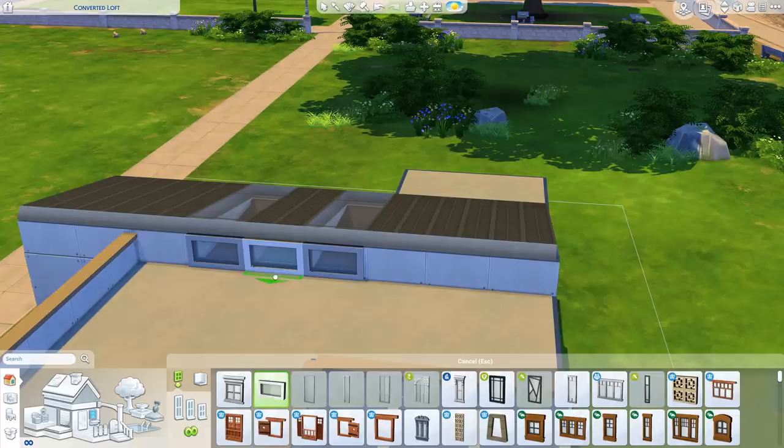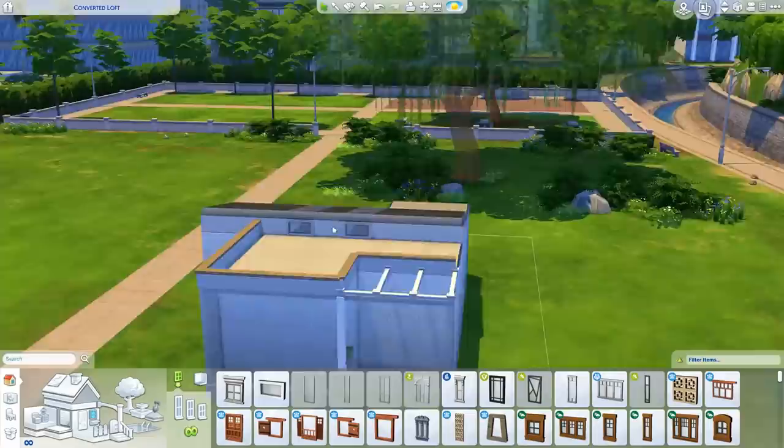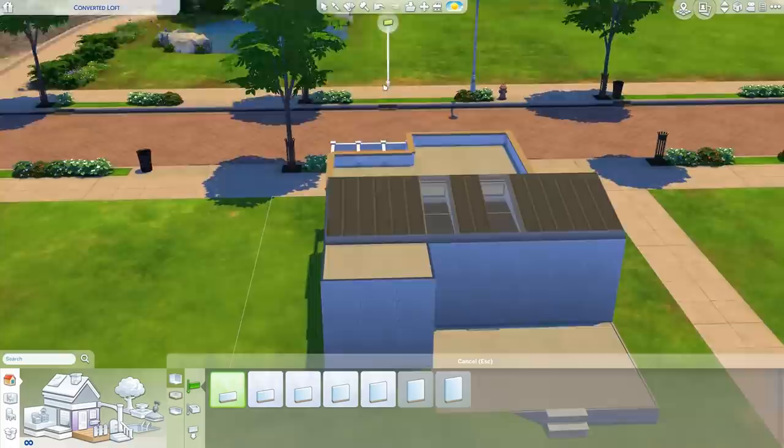Actually, I don't want to put that there. No, you know what? I'll just have the windows there. I'll just have those as the skylight ones. Look at that. That's beautiful, isn't it? Is it? Yeah, nah. Yes, no, maybe. It's kind of okay, I guess. It ain't great, but it'll have to do.